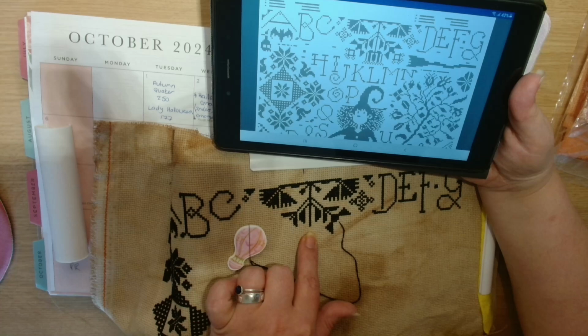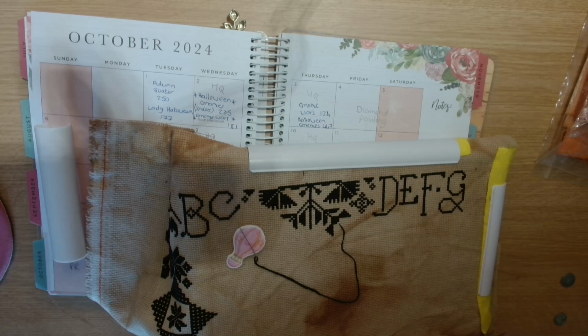So let's see, in total this piece has had 1671 stitches put into it so far. So that is where we are with that piece. Put the clip back on. There we go. So that is that one. Keep all these bags and bits together, or at least try.